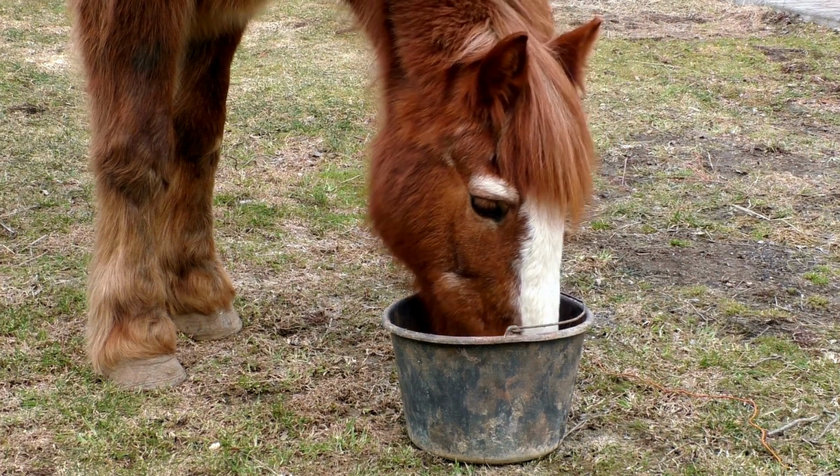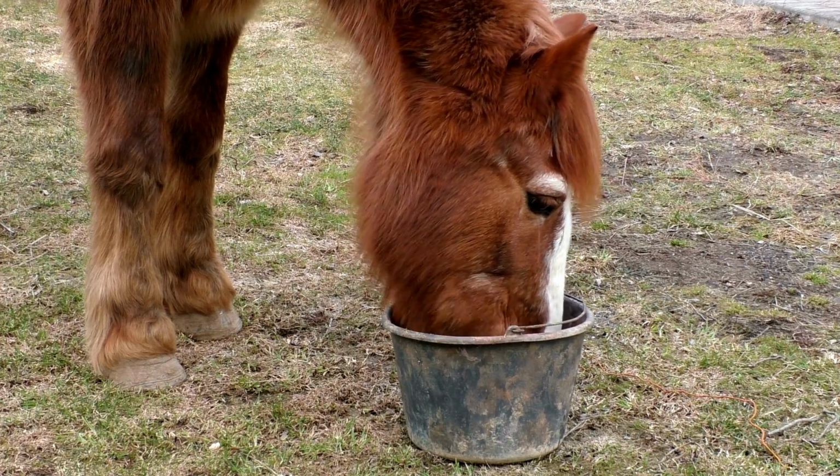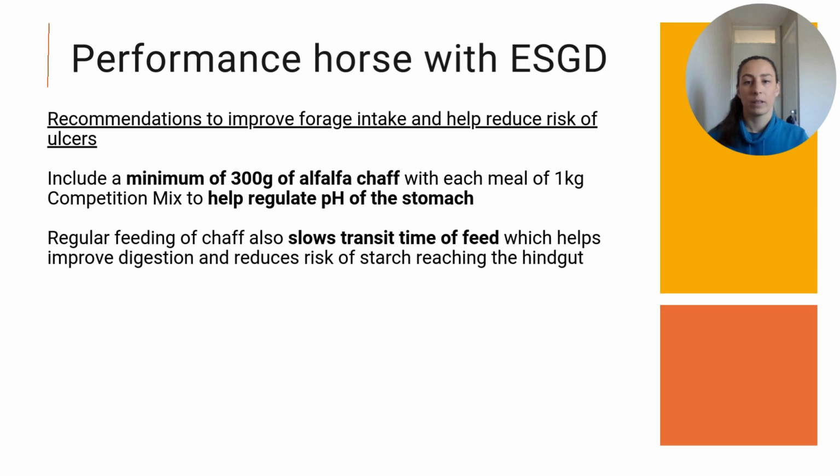Research is limited on the best amount of chaff to provide against hard feed, but as a guideline, 30% of the hard feed weight should ideally be given as chaff. Regular feeding of chaff also slows down the transit time of feed, which helps improve digestion, but also reduces the risk of starch actually reaching the hind gut.